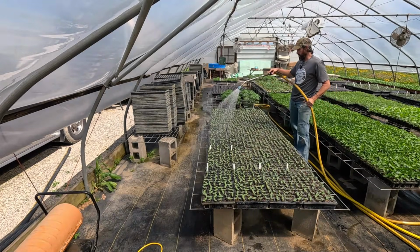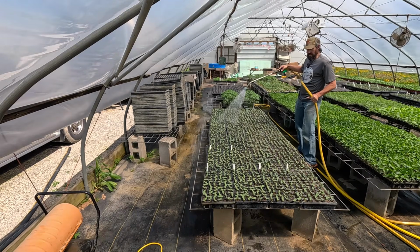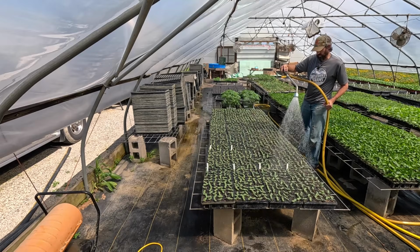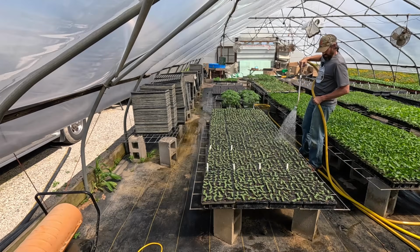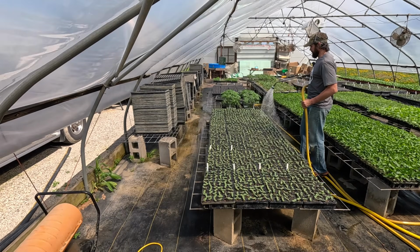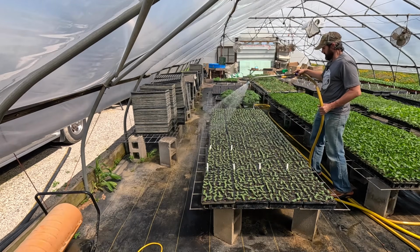As soon as I finish watering these cantaloupes, I'm gonna head inside for a bite to eat. And then we'll be right back at it after lunch. We still got a lot of things happening on the farm today. A lot of things I gotta get done. But it's always nice to get the greenhouse work done in the morning before it gets too hot, because it's almost unbearable working in a greenhouse in the afternoon.